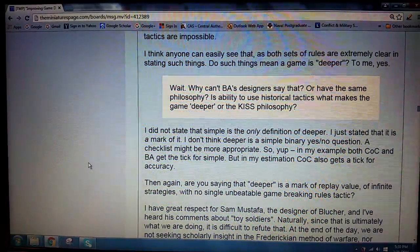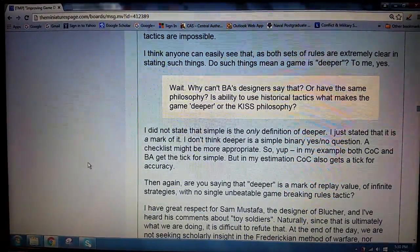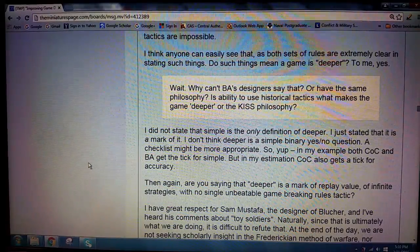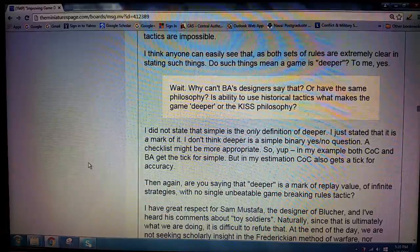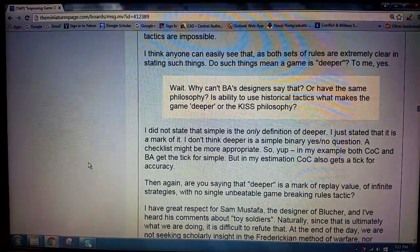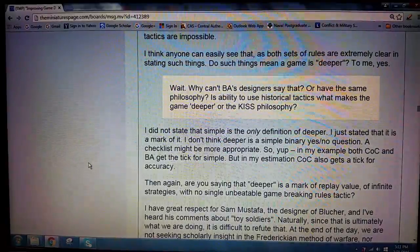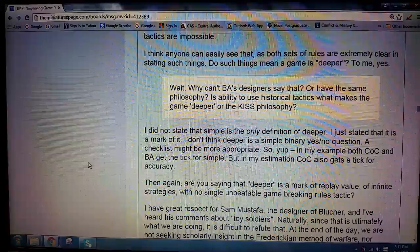By the way, I'm going to pick on Tony S., but man, I see this again and again in these discussions. "I did not state that simple is the only definition of deeper." Yes, that's true, but how is somebody reading your post supposed to know that's not what you meant? "I just stated that it is a mark of it." I don't think deeper is a simple binary yes-no question, okay?